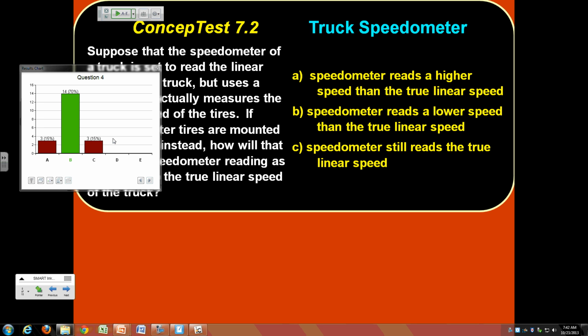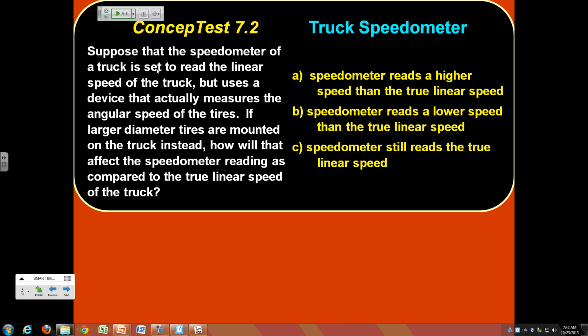Do y'all all ride bikes, like bicycles with speedometers on them? On a bicycle, you have to put in the radius of the wheel, and you have to think about the size of your wheel. But let me just show you. I think y'all understand. So, normally my tire is this big. It measures the omega.